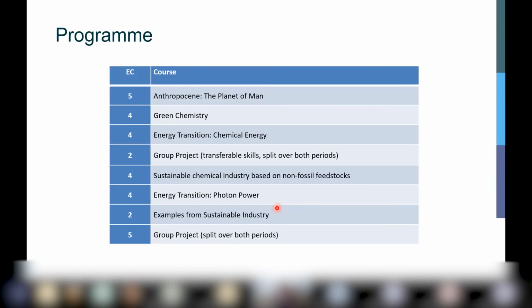So here you see an overview of the program. On the left, you see the course EC. So that's the number of credits that you get in total. It is 30 EC, because it is half a year of studying, so a minor is 30 EC. And you see the different courses that we have. So the first one is an introduction to all these different topics that I mentioned, element cycles and so on. And that's called Anthropocene, the planet of man. There's green chemistry, energy transition, chemical energy. There's a group project, and I will tell you more about these in a second.